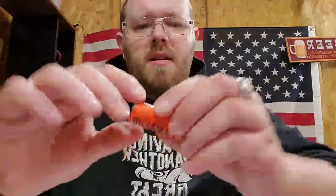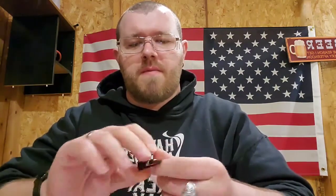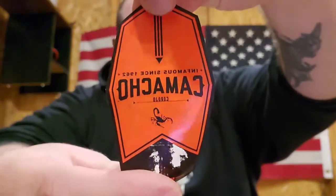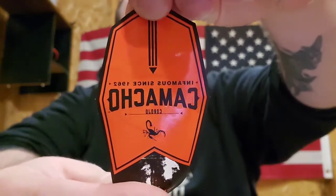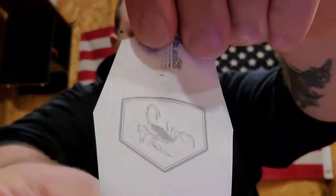Actually, I'll give you guys a look at that real quick. See if I can get it undone. There we go. Standard Camacho band. I like the black on red. It's pretty sharp. A little scorpion. And then, of course, infamous since 1962. It does have the scorpion logo on the back as well.